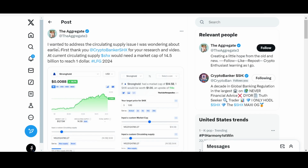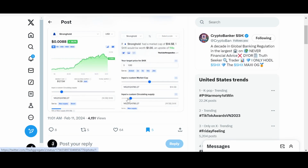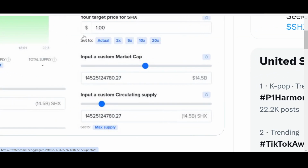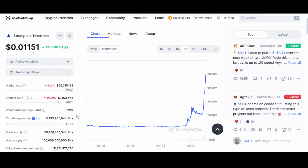A cool post. I wanted to address the circulating supply issue I was wondering about earlier. First, thank you, SHX Banker, for your research and video. At current circulating supply, SHX would need a market cap of 14.5 billion to reach $1. So, according to them, the accurate circulating supply at this moment is 14.5 billion SHX.